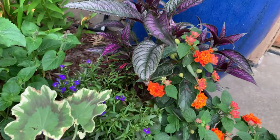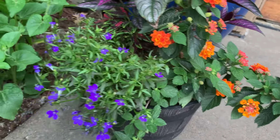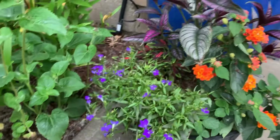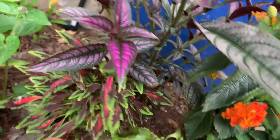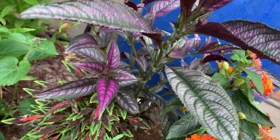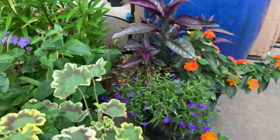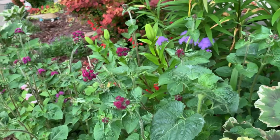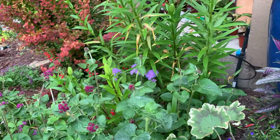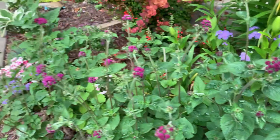Yeah, so this is the other container with the Persian shield, lantana, and lobelia. And there's the coleus here too. I think we're gonna put it over here. Yeah, and then the other. I might move this one over. For right now, I'm just gonna have it here. I'm always changing.